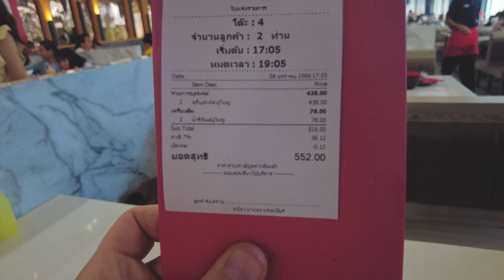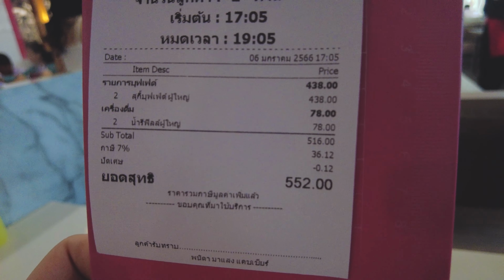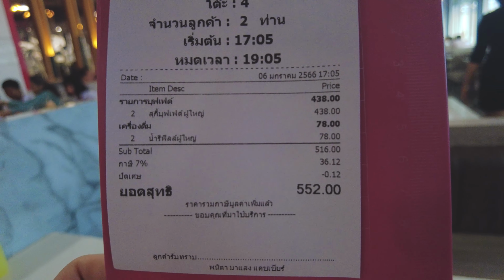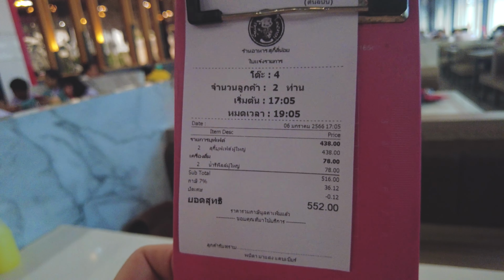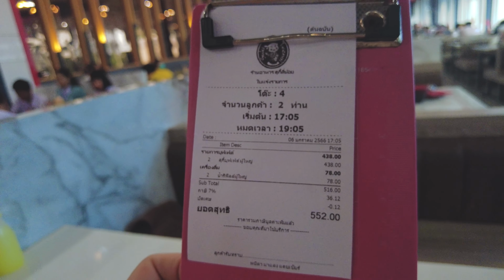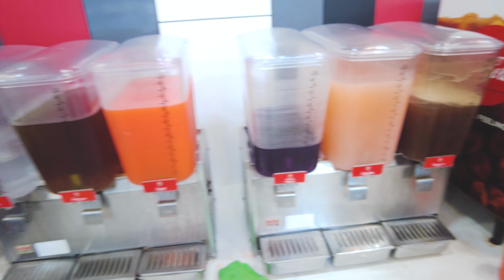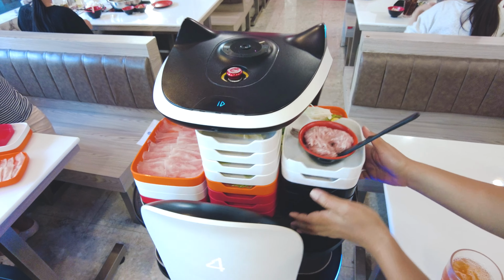So for two people, for a drink, infinite drink refill, that's what the 78 baht is. And 552 is the total for two people. Not bad, but also not cheap either. The robot's bringing our food.